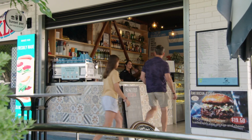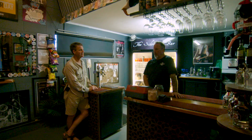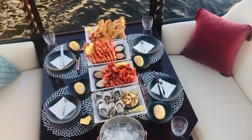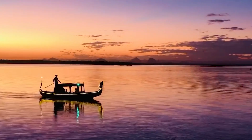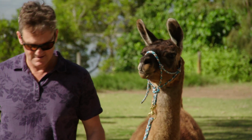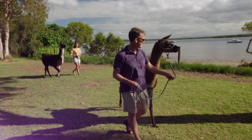Or watch the afternoon sunset with a coffee or bite at the Sunset Pier Cafe. Adults can try a boutique local bevy at the Bribie Island Brewing Company. Nice. And why not top the day off in style with a treat of local crustaceans and champagne on Bribie Island gondolas. But for mine, it's hard to beat walking a llama on the Bribie Island waterfront.